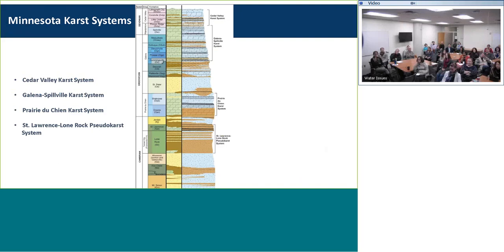So couple all that work, through that history timeline, through the Earth Sciences Department, through the DNR, through the Geological Survey, and there are some agreed upon karst systems in Minnesota that are related to specific geologic units. Runkle and others at the MGS have identified 3 of them: the Cedar Valley, the Galena-Stillville, and the Prairie du Chien. The Prairie du Chien probably is applicable to a lot of you in this room as well.